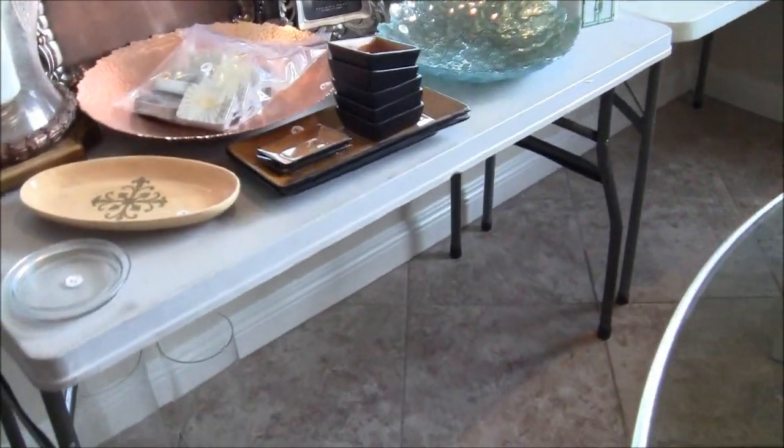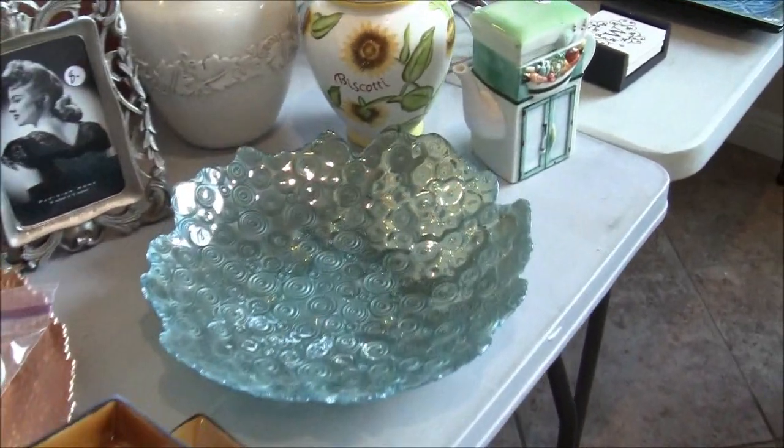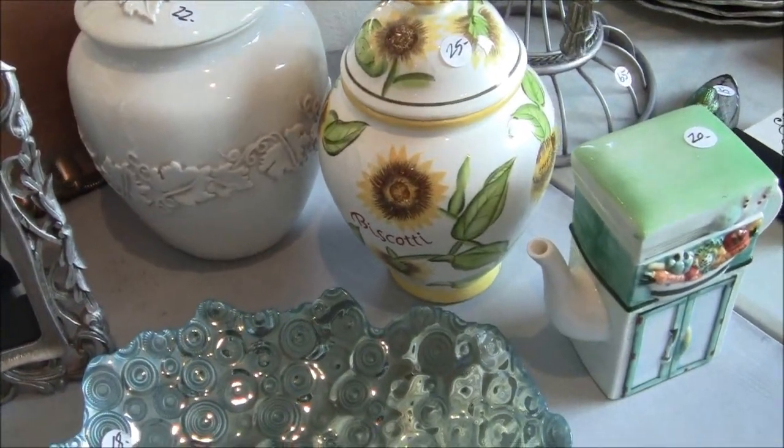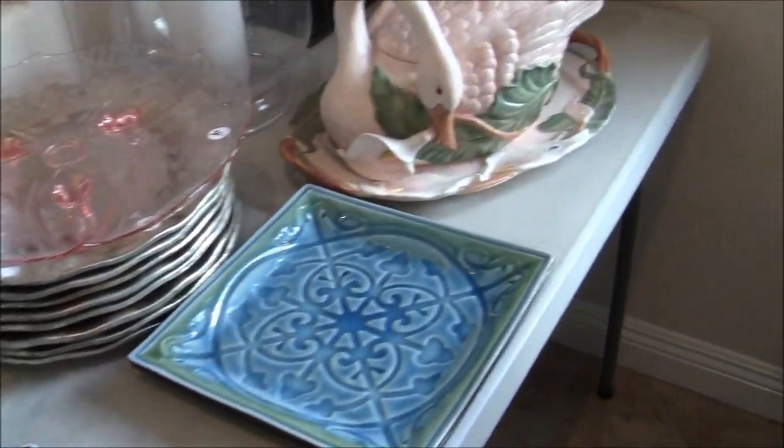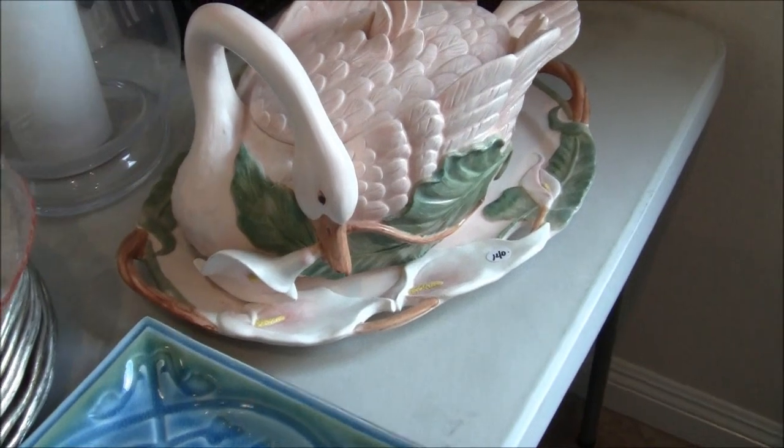What's over here on this table? Okay, there's canisters. They want 22 and 25 for those canisters. Okay, look at this. This fits in Floyd. They want 140.